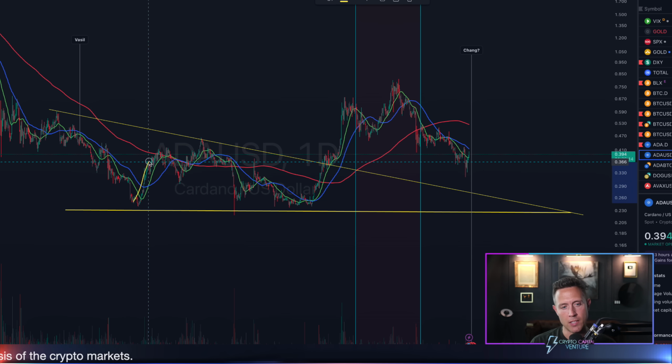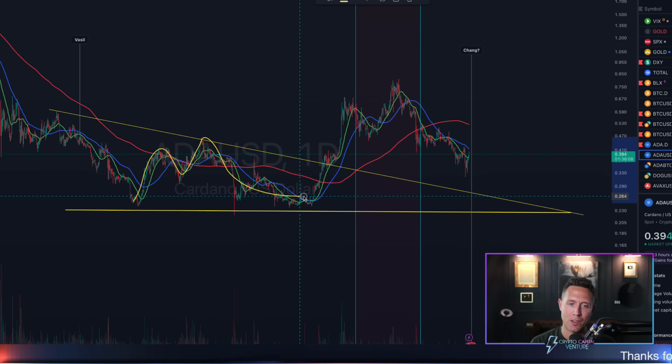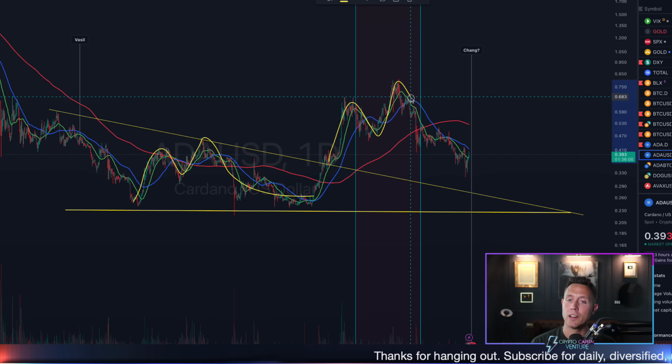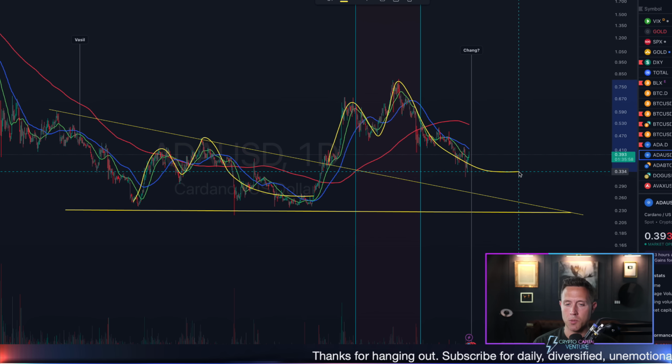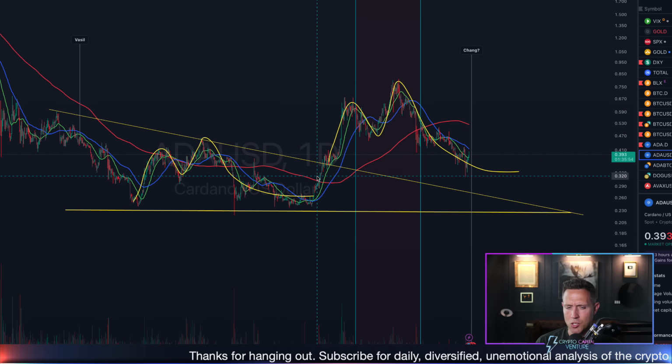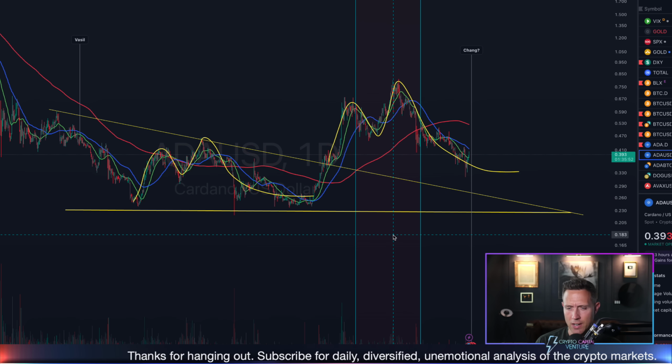So meaning this move up here to the swing high, kind of back down, a little bit higher, then back down and consolidating for a little, right? Well, we had a very similar move. Swing high, back down, a little bit higher, and now we're in this very similar consolidation. So we're in a consolidation area that is so similar to this consolidation area back here.